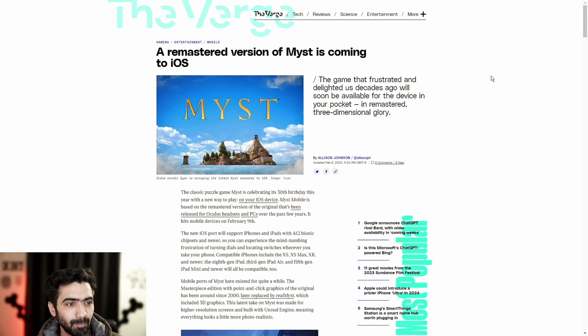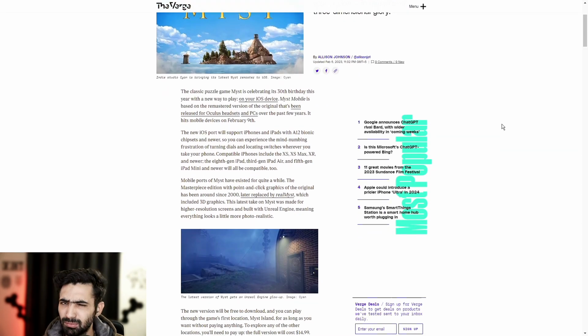Let's jump right in. So the classic puzzle game Myst is celebrating its 30th birthday this year with a new way to play on your iOS device. Myst Mobile is based on the remastered version of the original that's been released for Oculus headsets and PCs over the past few years. It hits mobile devices on February 9th. So just around the corner.